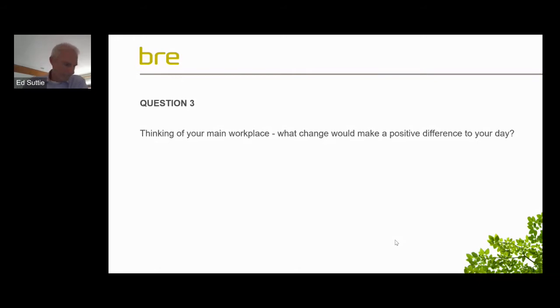Okay, there we go. So coming in at the top is more plants and greenery, about 38%. Then you've got reduced noise distraction at 28.6%, improved access to daylight at 23.8%, and ability to move subject to the task I'm doing or how I feel is 9.5%.